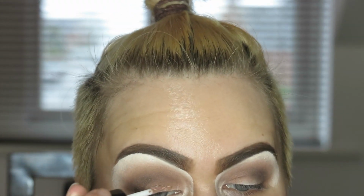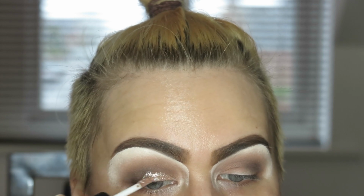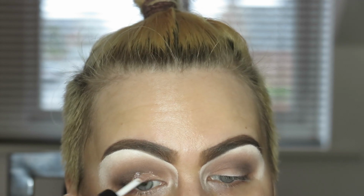I think I'm going to use the Morphe liquid glitter in Days and just do that all over the lid. And then maybe go in over the top of that with a bit of the NYX Glitter Golds in Polished Pin-Up.